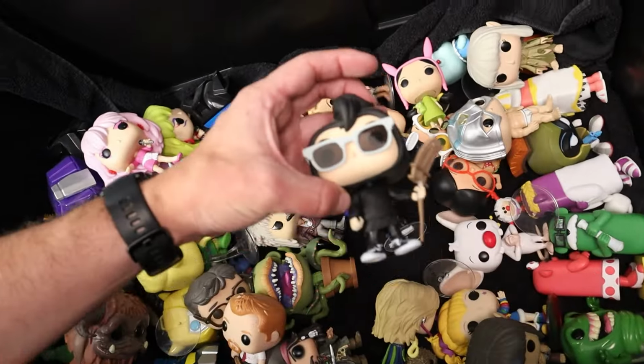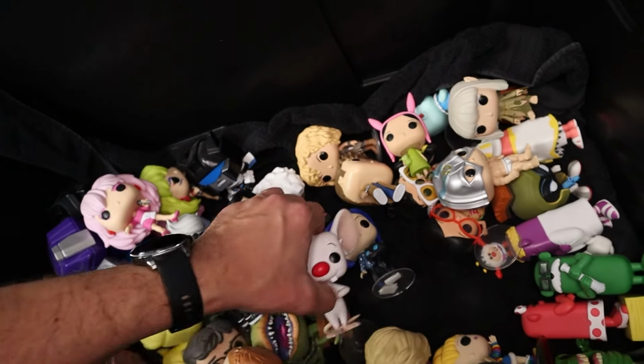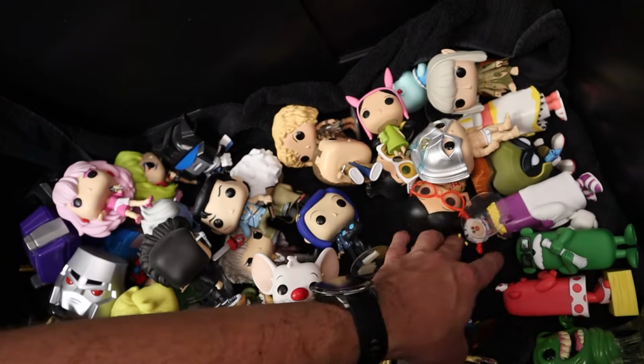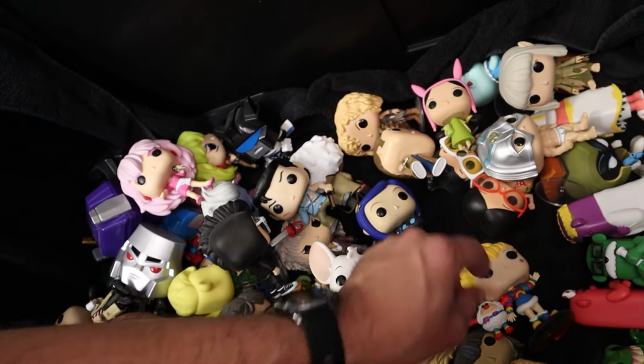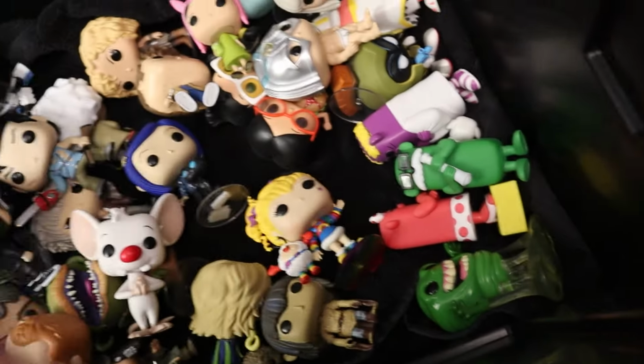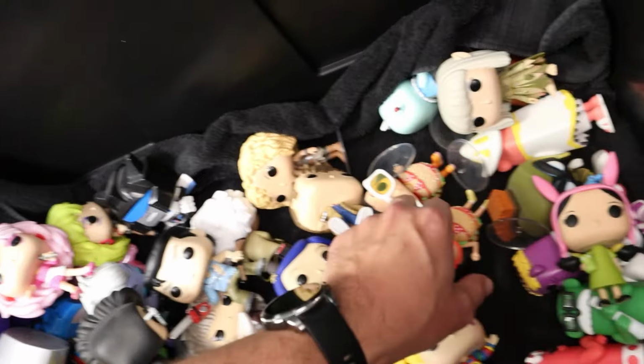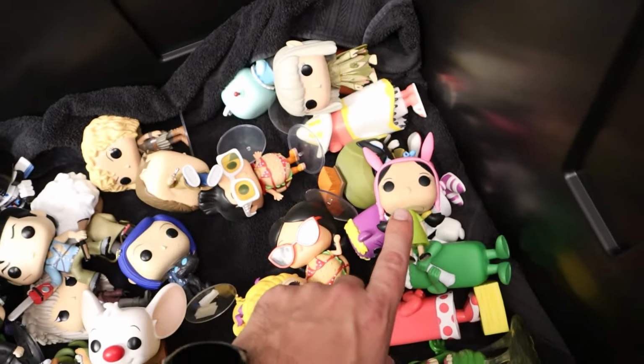Anyways, guys, I think this is the Chase from Schitt's Creek. Is this David? We also have from Pinky and the Brain, we got Pinky right there. Rainbow Brite, I know that's a pretty solid one, with Twink. Some of the Otter Pops that are in here too. We've got a Slimer, Marvin the Martian, some cool Bob's Burgers Pops. I know that Louise is definitely an original one.